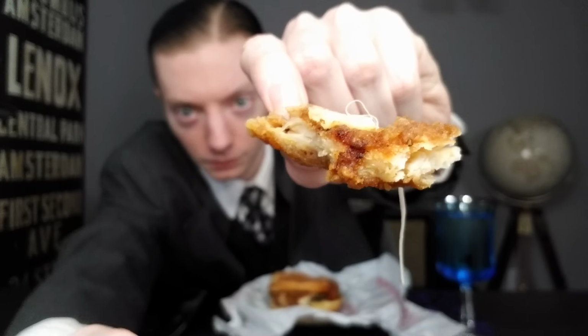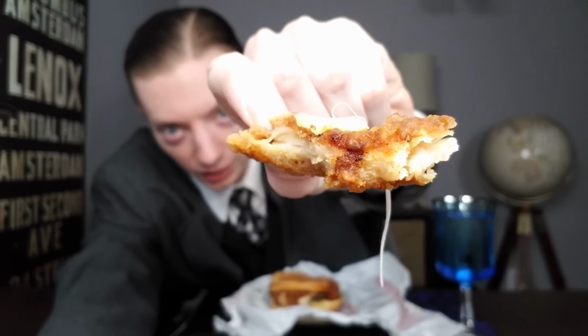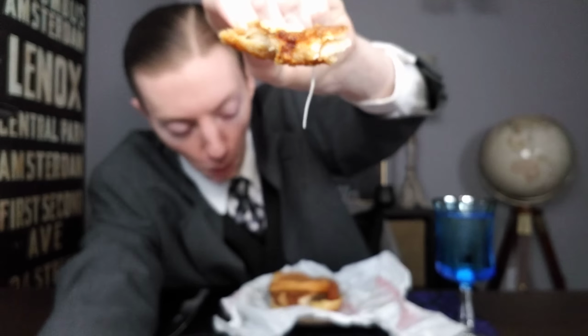Well, that was an odd first bite. Probably one of the most bizarre I've ever taken, but I'll show you what was wrong with it. You see that dark area right there on the front? It's overcooked. It's been sitting in the fryer for probably too long, at least in some areas, which is what made the texture what it is.